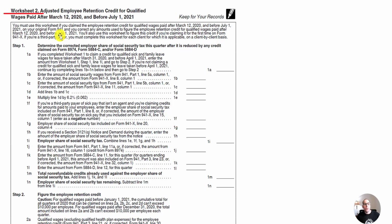You would only use Worksheet 2 if you're doing the second quarter of 2020, the third quarter of 2020, the fourth quarter of 2020, the first quarter of 2021, and the second quarter of 2021. So those 5 quarters. You would use Worksheet 4 if you're doing the third quarter of 2021. So we just did the first quarter of 2021.